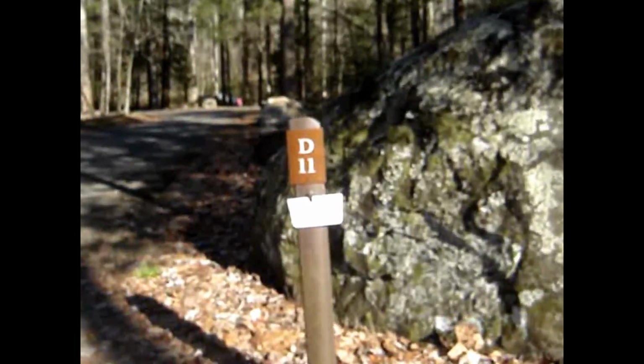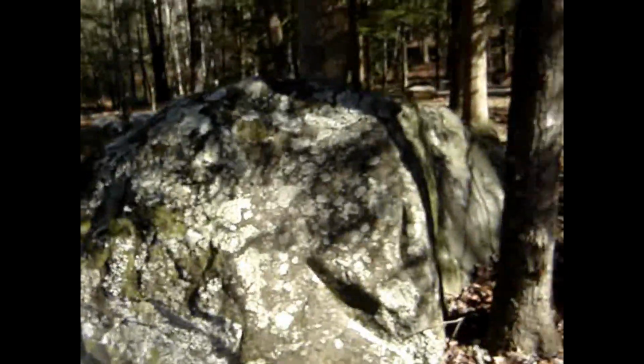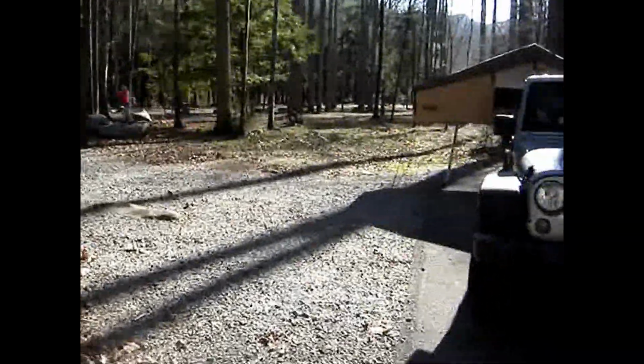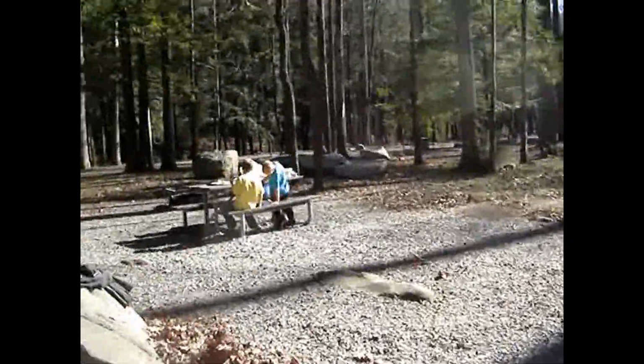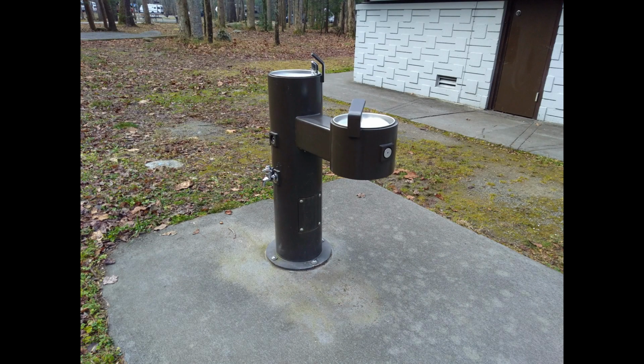Here you can see when you check in, as with many sites, you have a pole that you sign your paper and put it on. After years of tent camping, we decided to buy a rooftop tent, and we have found that that is really a great way to camp on these sort of sites because of the gravel pads.